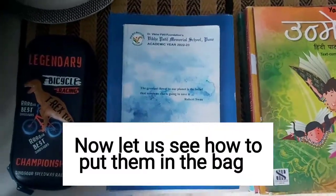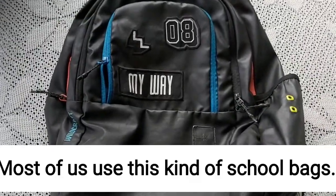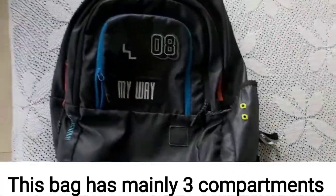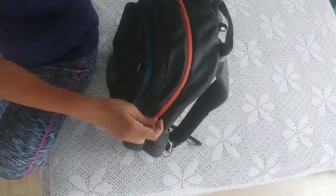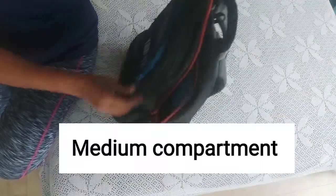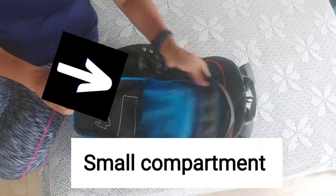Now friends, let us see how to put them in a bag. Most of us use this kind of school bags. This is a very common school bag and this has mainly 3 compartments. Yes, as you can see, we have one bigger compartment, then a medium compartment and a smaller compartment. Yes, so there are 3 compartments in this bag.